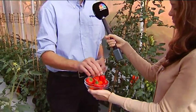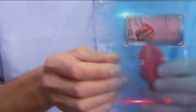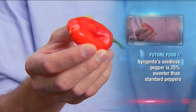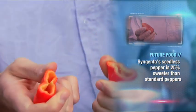So here at Syngenta, we've developed a seedless snack pepper. So this has been developed by our global breeding team in pepper. And it's aimed at the snacking market, which is a new area for innovative consumers who want a product that's a bit different. They want to eat food on the go. They want convenience. So it's great tasting. And also, it doesn't contain any seeds at all. So you can just eat it in one or two bites.